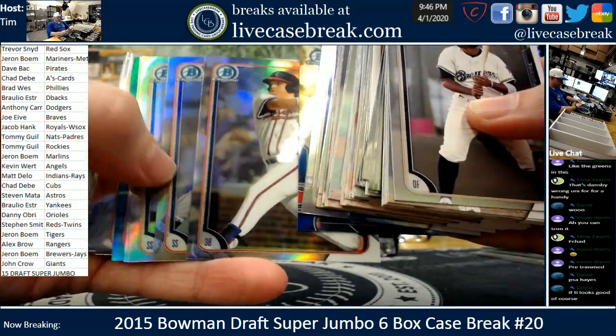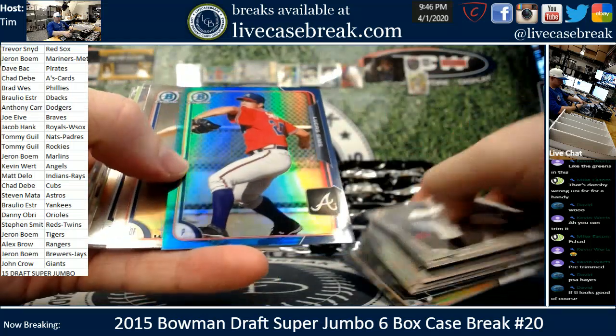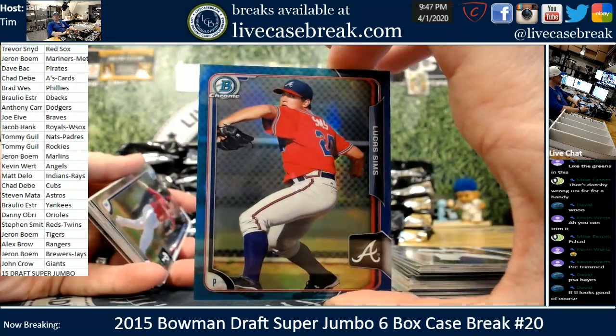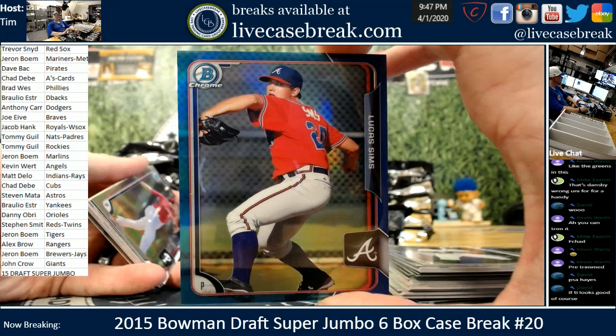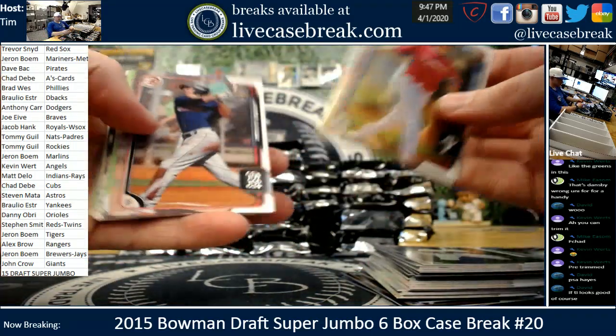Nice Austin Riley refractor right there for you, Joe. Rosario, Tyler Danis, there's the Blues. I love the Blues from this year. Lucas Sims, 67 out of 150. Unfortunately, there weren't blue ink. Tops effed up. Joe E, it's all you on the Sims.